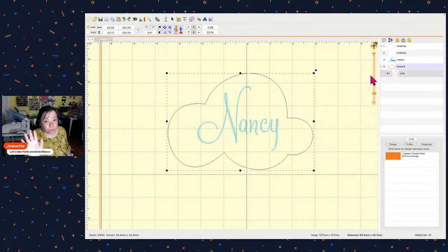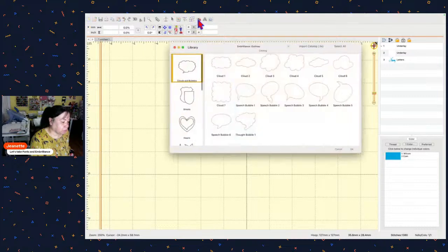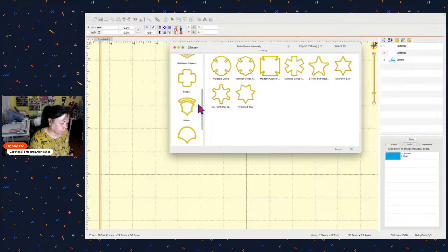Okay. Hold on. Wait a minute. Give me a minute. I told you I'm disorganized today. Today's not organized day. It's not that. I know it's in library. Hold on. Not outlines. It's not outlines. Was it the Merle? I think it was the Merle. Shapes.